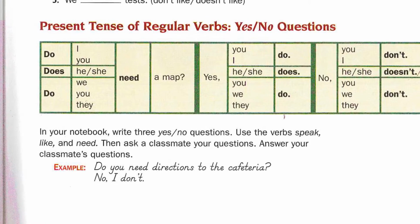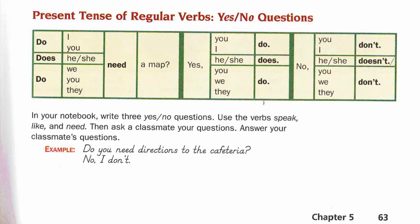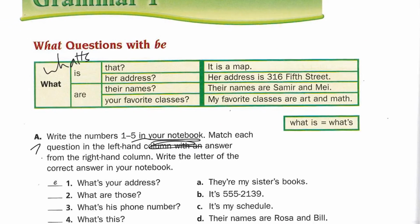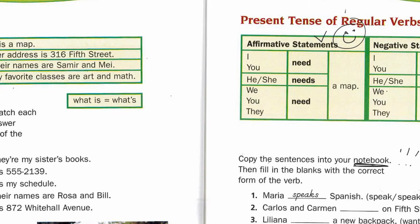And we have another grammar box to write down in our notebooks. Remember, every time you see a grammar box, you're putting it in your notebook. Take notes on it. This is something to study and learn.